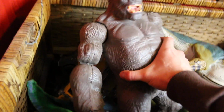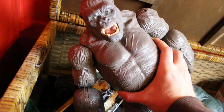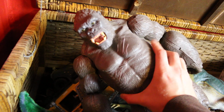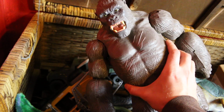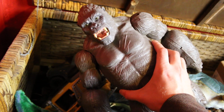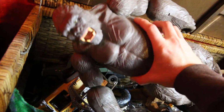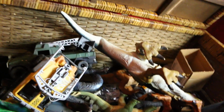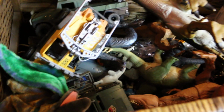Now, this is a really cheap Kong. It's big. What's the brand that made these things? I can't remember the brand, but I bought it to make a couple videos with, and I did. But it just feels really cheap. It does look kind of cool, I guess. And it's big, so it's actually kind of burdensome having in a collection.